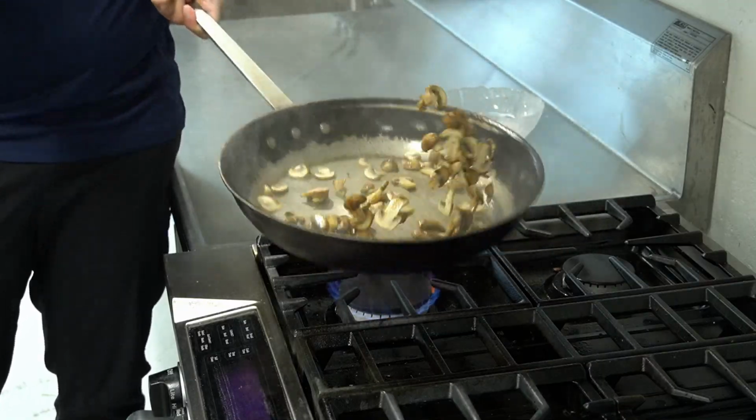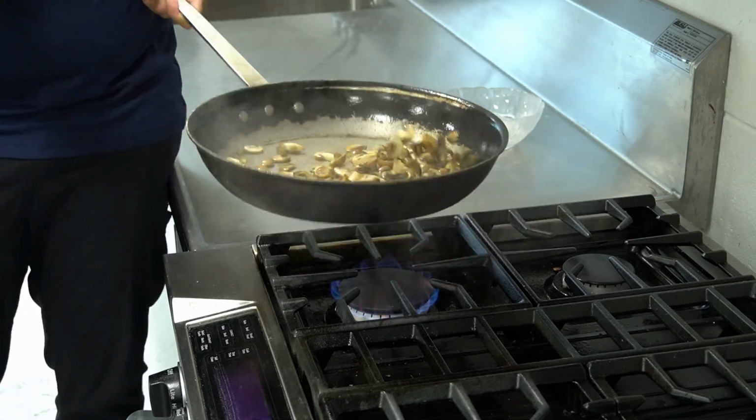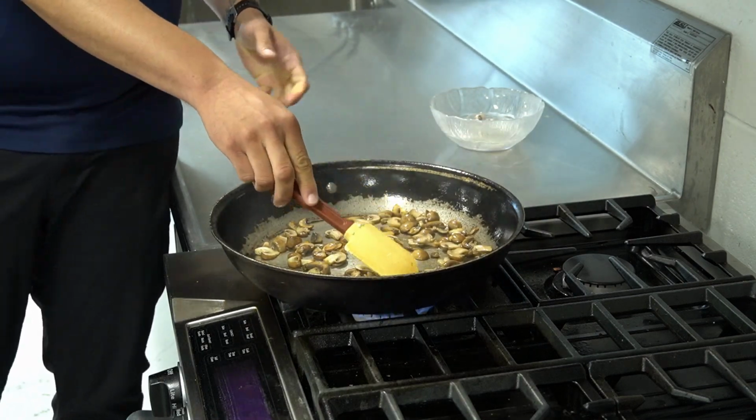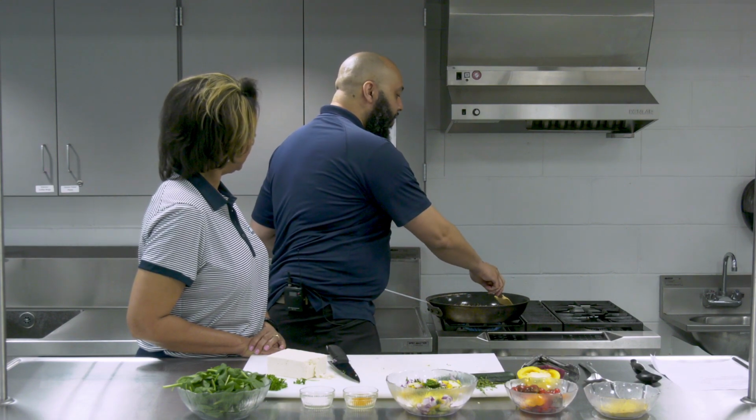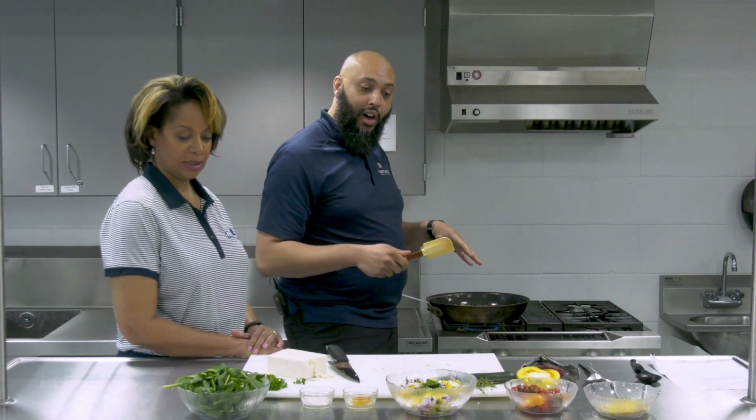So as you can see, this is actually what we're looking for. It has a nice golden brown color on the bottom of the mushroom. I'm going to allow that another 30 seconds, and then we're going to add our other vegetables.